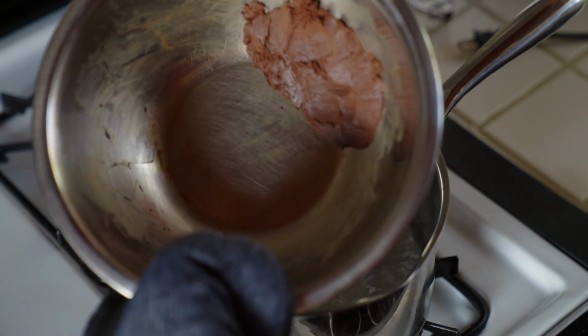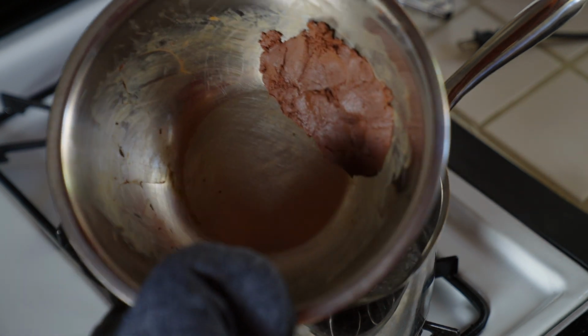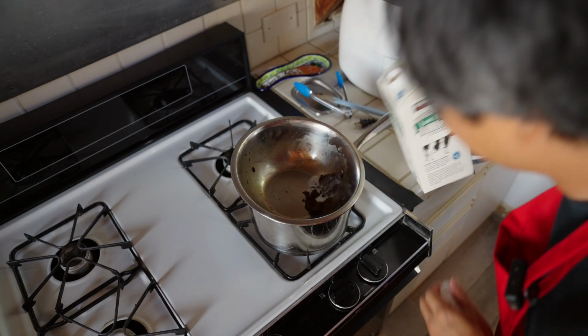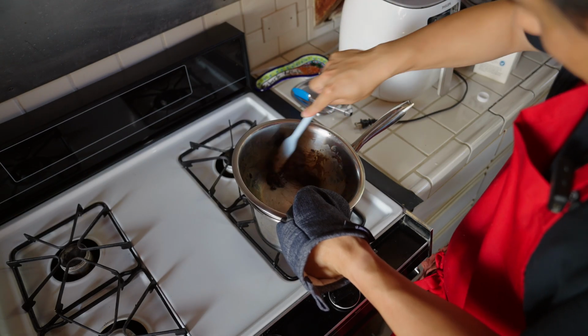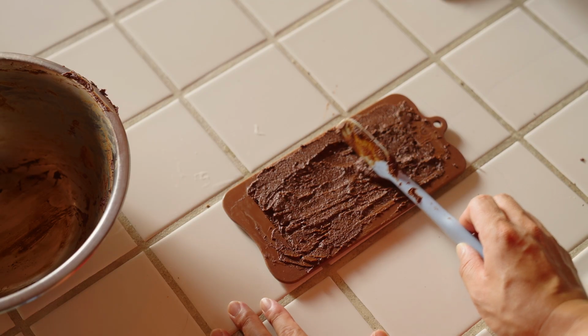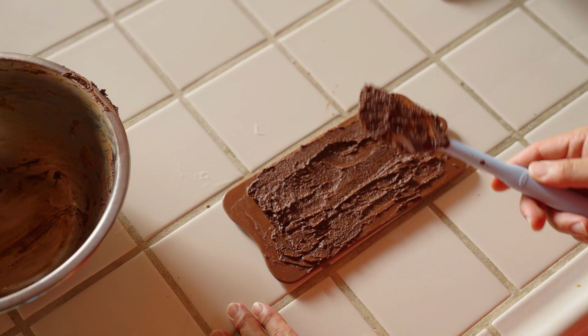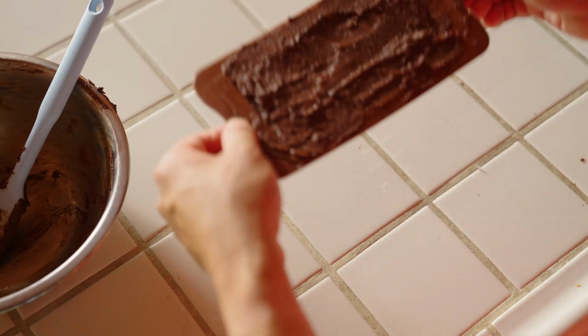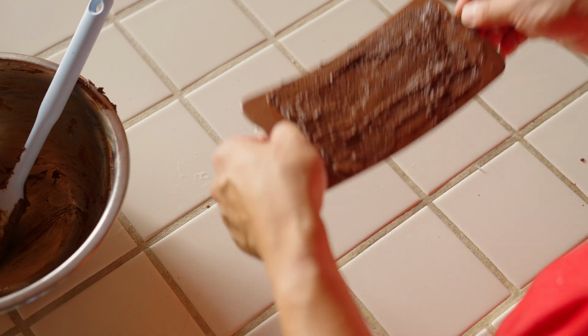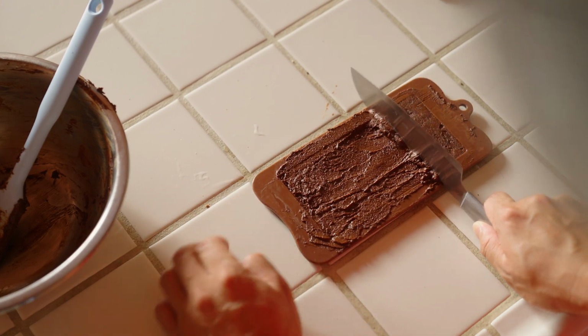It's not really getting as liquefied as I would have liked. I'm kind of thinking of adding some milk. Okay, that's doing something. It looks pretty gritty, but we'll see. Drop it down. Get any air bubbles out. Just come right over it like that.